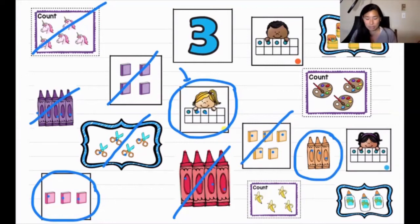All right, let's try these bananas. I love bananas. 1, 2, 3, 4. And the last number I counted was 4. That's not what we're looking for. Not 4 bananas. I want 3. All right, let's try this glue. 1, 2, 3. I found 3 glue bottles.